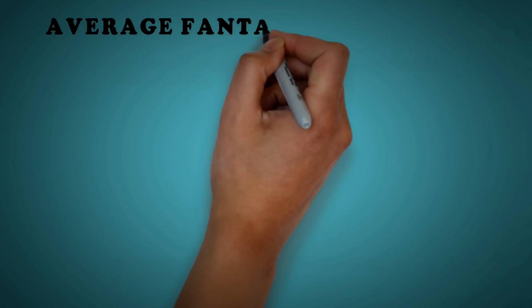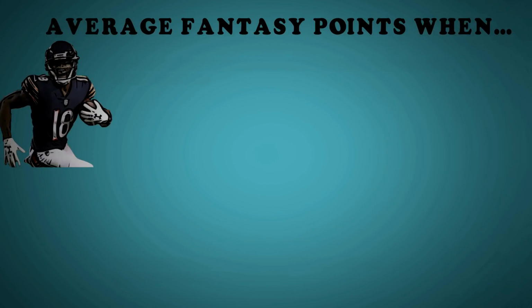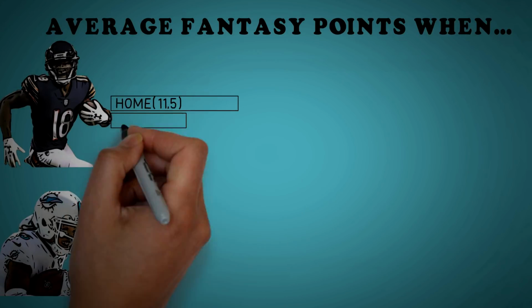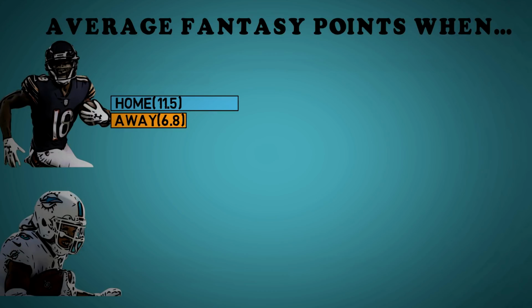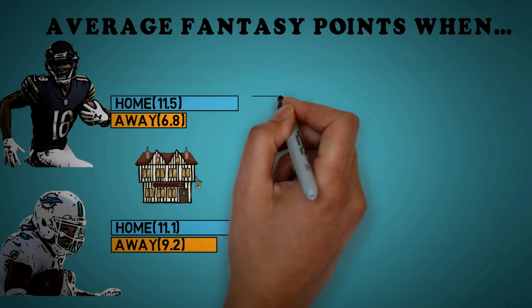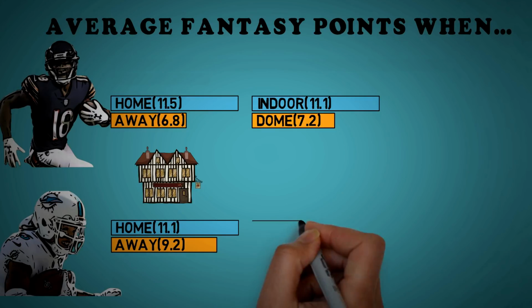Now let's take a look at how they perform in different situations. Their scoring patterns are very similar. Both of them score more points when playing at home compared to away. Good for both this week. Both play better in domes, which does not apply at all in Week 7, but both of them have matchups in the fantasy playoffs where they play indoors.